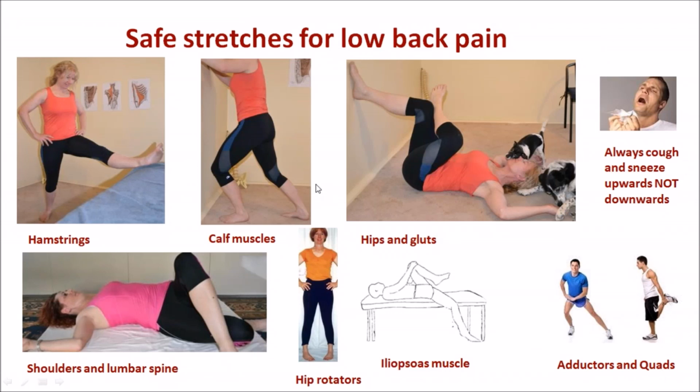Now I'm just going to go through some safe stretches. We certainly want our hamstrings to be long.